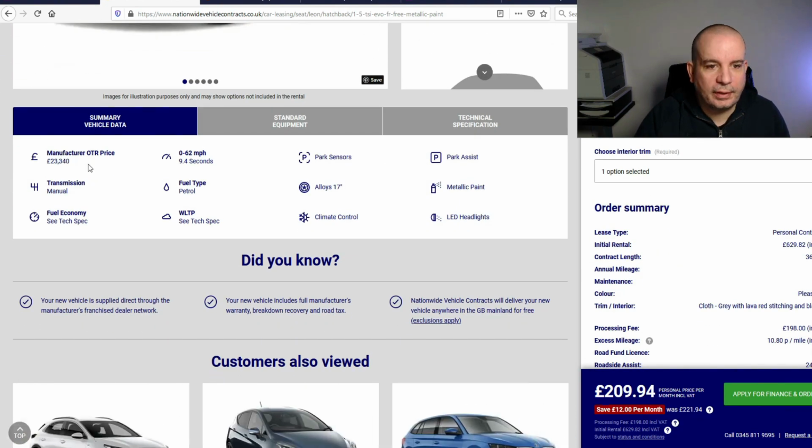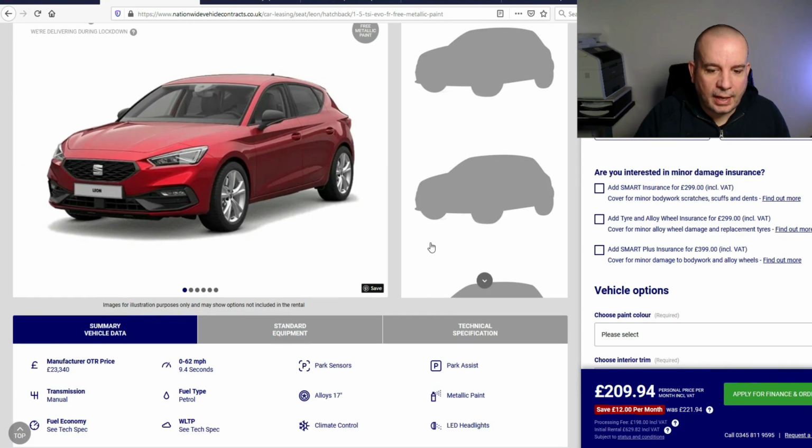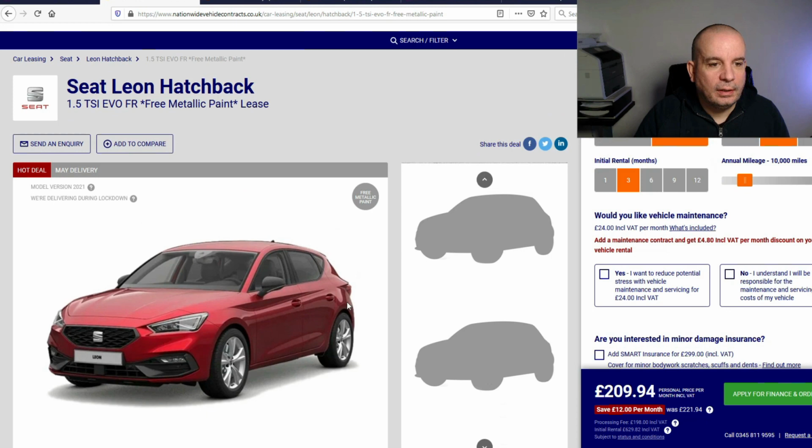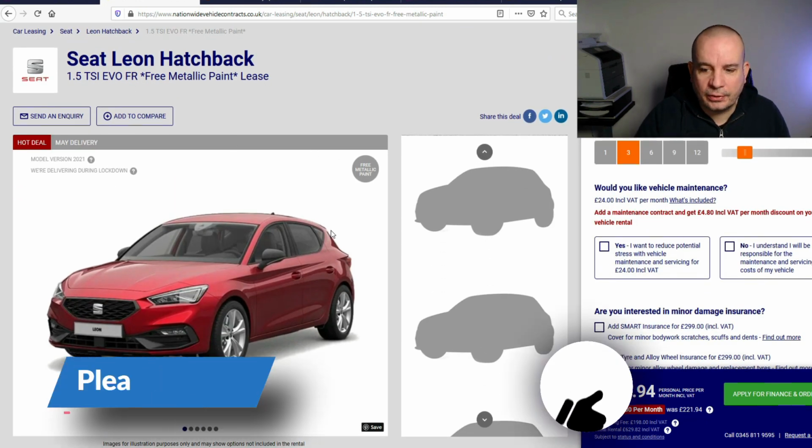This one's a £23,500 car, 0 to 60 in 9.4 seconds, LED headlights, etc. Metallic paint, climate control, parking sensors, park assist. It's quite a nice spec car, this one. The FR is slightly up the range, I think, for Seat.